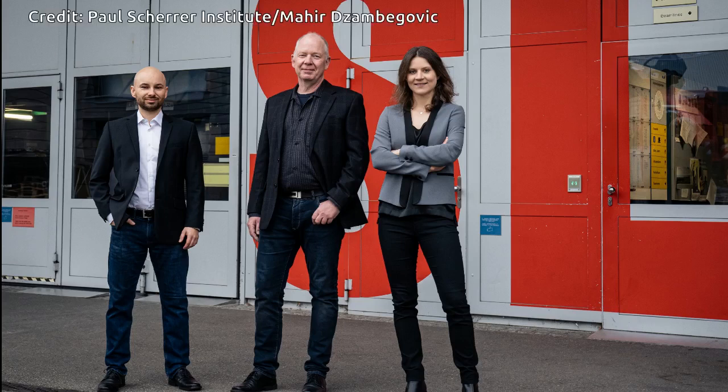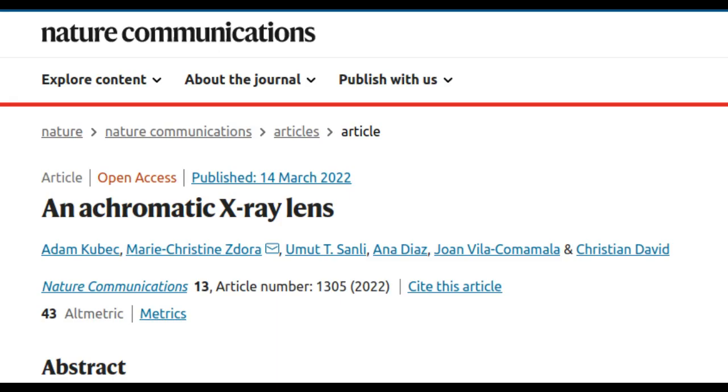Scientists have developed a groundbreaking achromatic lens for X-rays. This allows the X-ray beams to be accurately focused on a single point even if they have different wavelengths. The new lens will make it much easier to study nanostructures using X-rays, according to a paper just published by the researchers in the scientific journal Nature Communications.